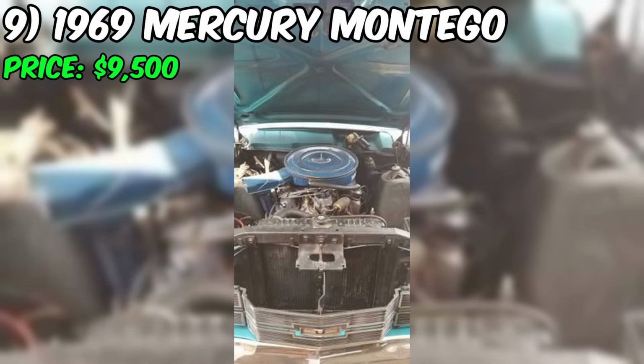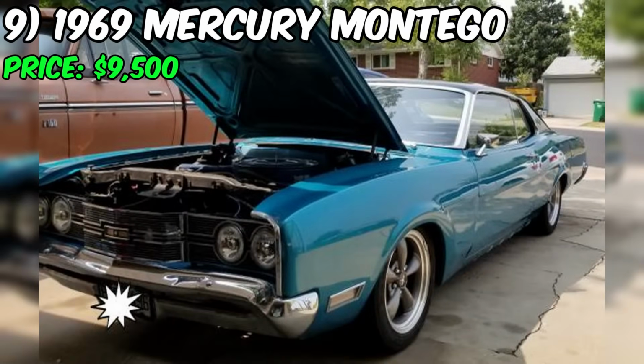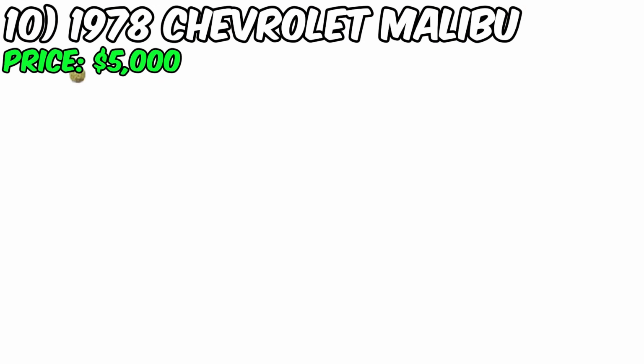Overall, this 1969 Mercury Montego hardtop coupe is a rare find that's sure to turn heads wherever you go. With its classic styling, powerful V8 engine, and new custom upholstery, it's a car that's ready for its next adventure. So, if you're in the market for a vintage ride with plenty of potential, don't hesitate to reach out to the seller and schedule a test drive. Who knows? You might just fall in love with this Montego and make it yours. Happy cruising, car enthusiasts!